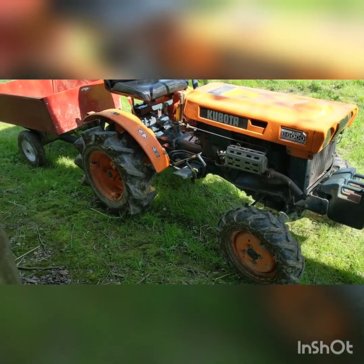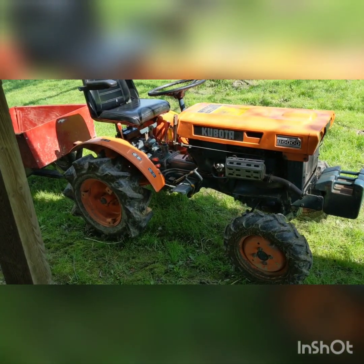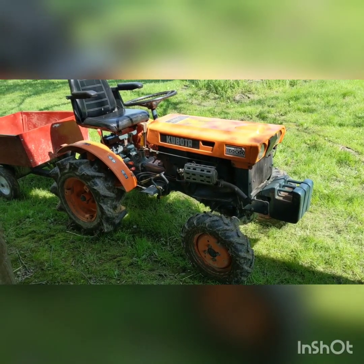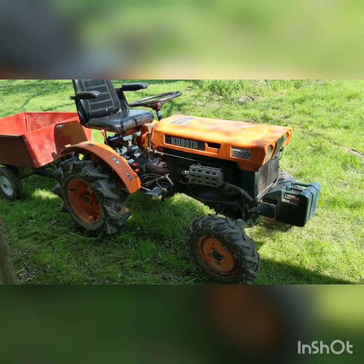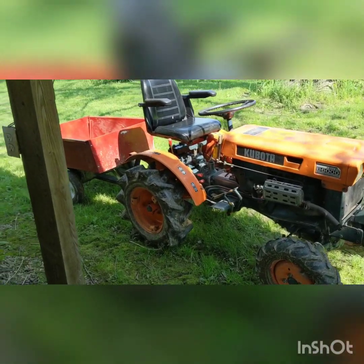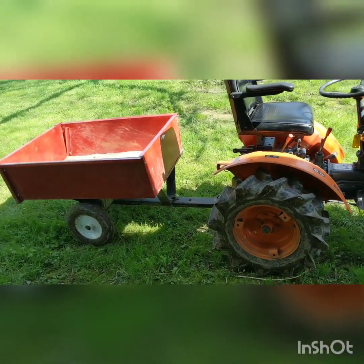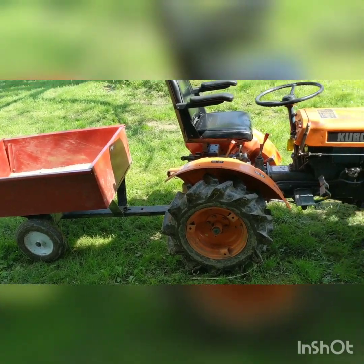But again, I love the tractor. Very nice. Everything that I need here, it does exactly what I need. So again, I'm going to be uploading here shortly a couple videos of the comparison between a Kubota B6000 and a four-wheeler.